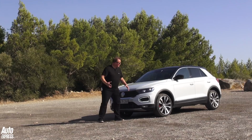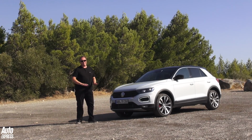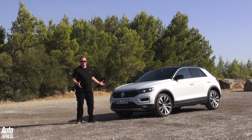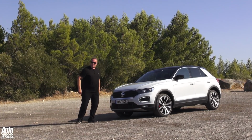Don't know. But SUV sales are going to continue climbing, Volkswagen says, till about 2027 and probably beyond. So let's be honest, they're on to a winner anyway, aren't they? Or are they? Let's find out.